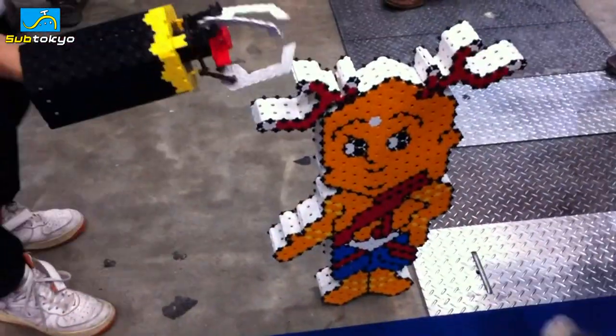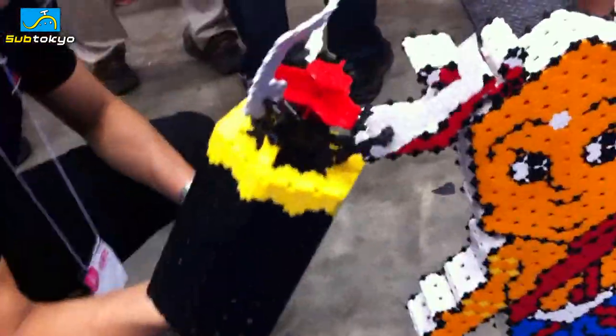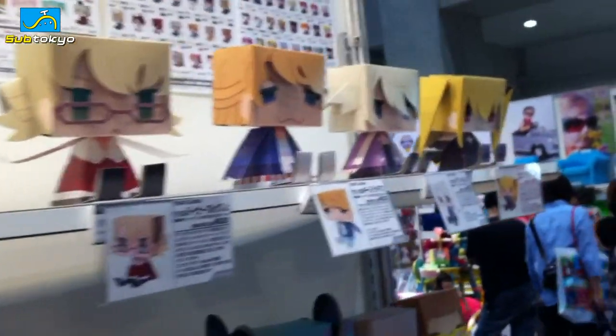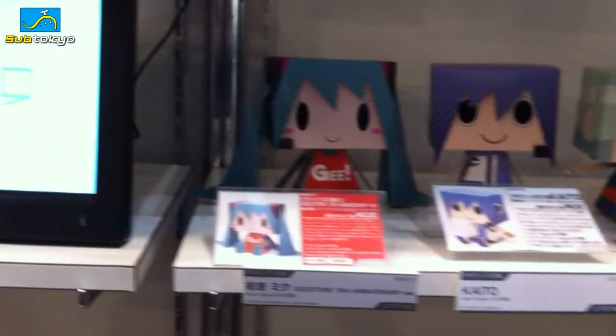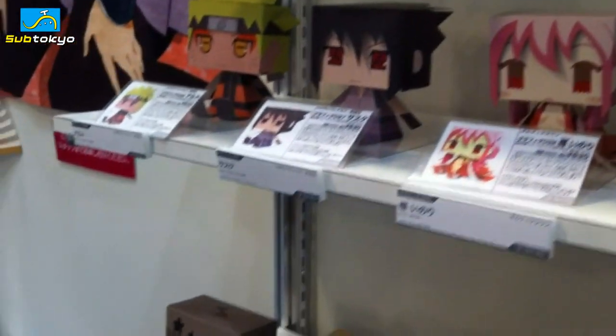Like robotic arm. We're at the Cosplay booth and they have a bunch of papercraft characters. Guilty Crown. So many.